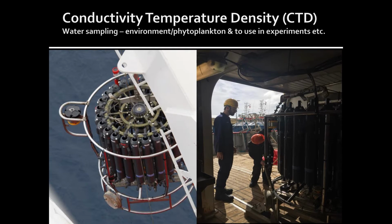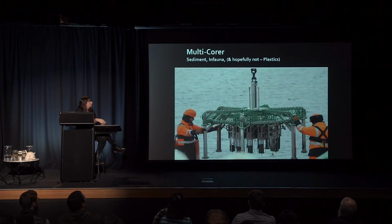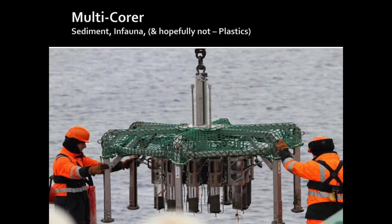There was also a CTD. So this is for water sampling, and people were using that to test things like temperature, density, things like that, but also to collect water that could be used in experiments on board. And the multicorer. So this one gets dropped down and basically takes a core, like an apple core, of the mud and brings up, hopefully, animals and sediment samples, and an unfortunate brittle star there that got stuck.